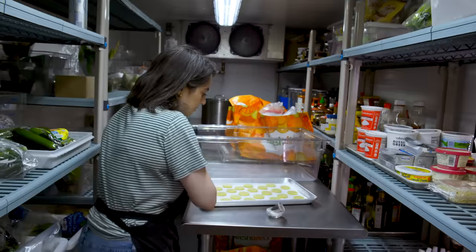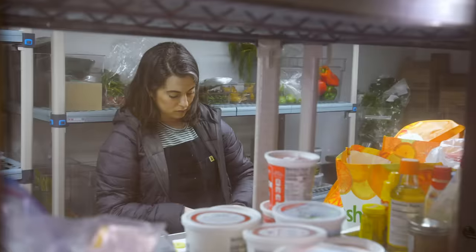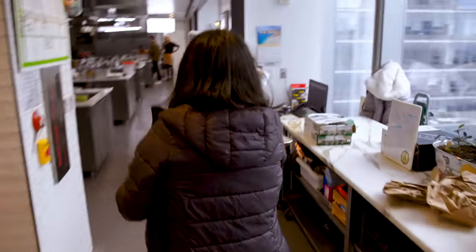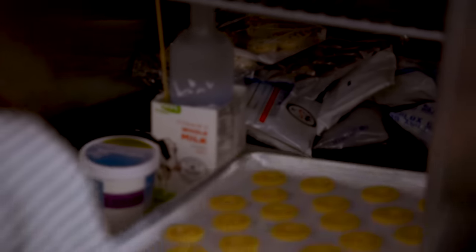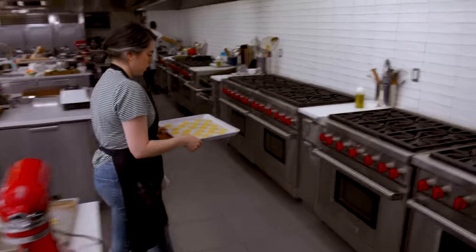Okay, so I'm gonna do the rest of this in the walk-in under refrigeration. Oh my God, thank you. So cold, this tray is very cold. Gabby, this jacket was so great, thank you. So here's that water bottle from yesterday. This is an extremely cold baking sheet. It's so cold, it hurts my hands.